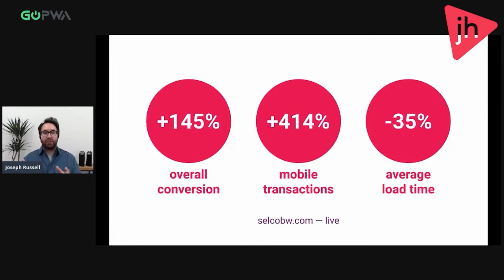And here the numbers are even better. These are year-on-year numbers. Triple-digit uplifts here, 145% lift in conversion rate, over 400% increase in mobile transactions. For them, it really made sense to do PWA.